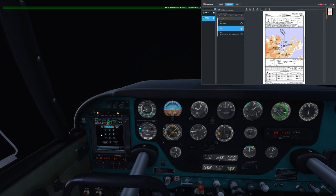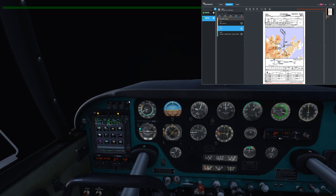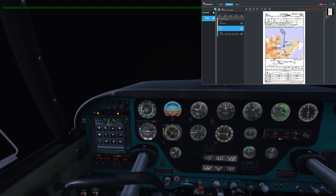Is there no CTAF? Temperature 0 Celsius. Dew point -1.0 Celsius. Altimeter 122.6. Papa Alpha Delta Uniform. Okay, that's Cold Bay Radio, not a CTAF. It's a Unicom.